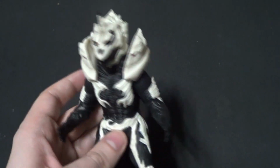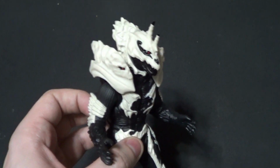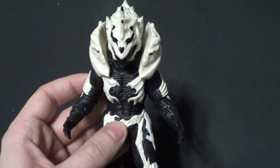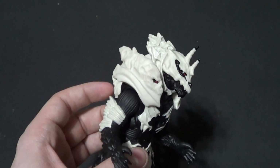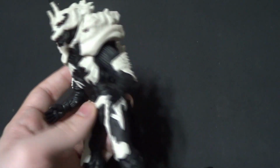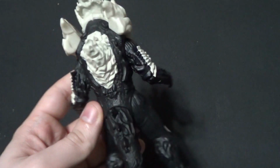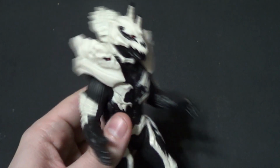Today we're looking at one I was very excited for when it was announced. I got it relatively quickly. It is the Bandai Japan Movie Monster Series 2023 Monster X, or as some of you may know him, Kaiser. Yes, this is the new Bandai Monster X.